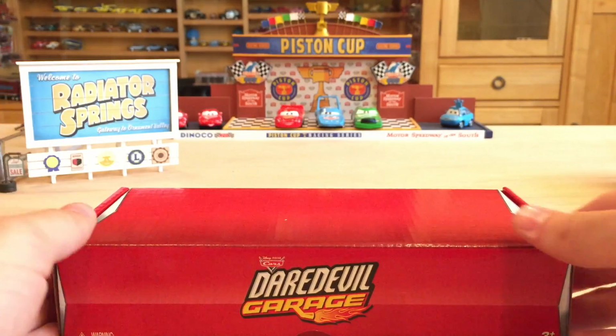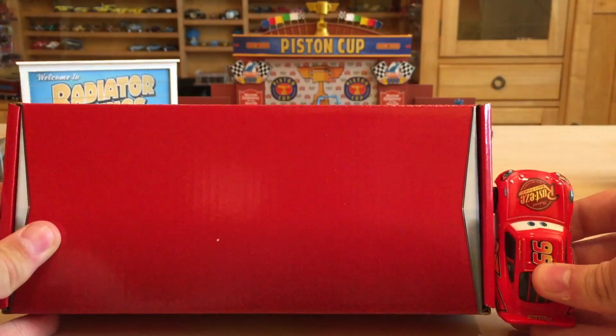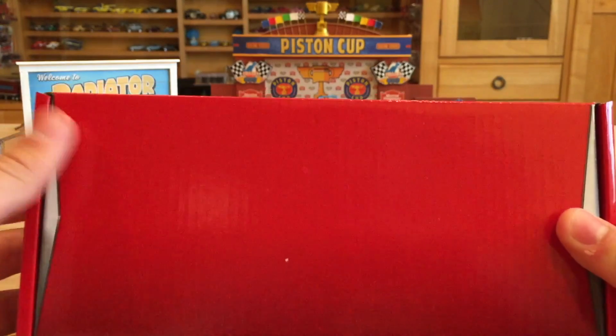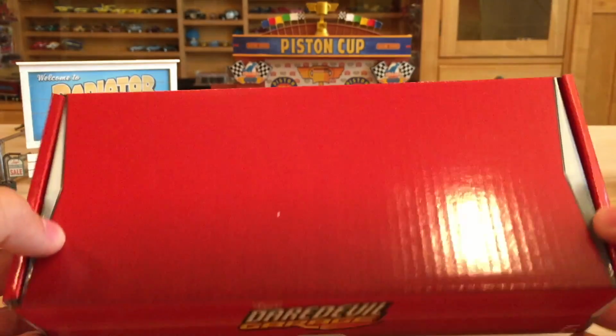But the box, it's pretty simple. It's not even that big. Here, I'll show a regular standard size Lightning McQueen. It really is just a little bit longer than him, so it's not that big at all. I was kind of expecting it to be longer, but it has the 2015-2016 design, with red being the main color and silver on the sides.